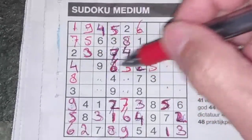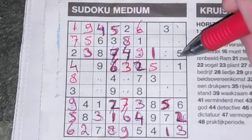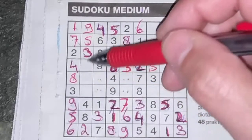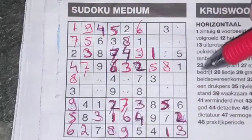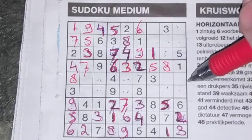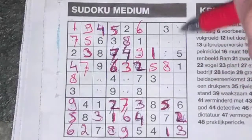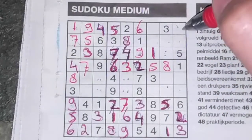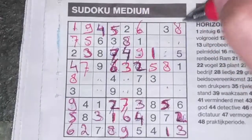Two numbers left in this row for the numbers 7 and 8. We have an 8 here, so no 8 there. 8 should be here, and a 7 goes there. 8 in this column, 8 in the column next, so in the last column, the only two places for the 8 should be here and there. But I see here an 8, no 8 there, 8 should be here.